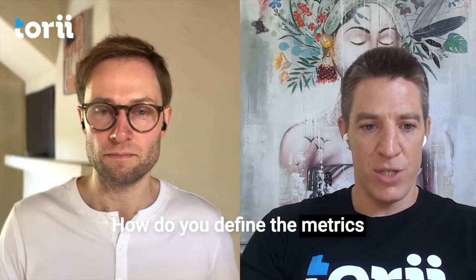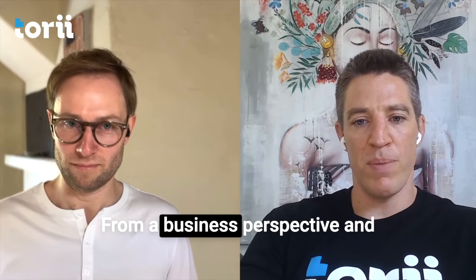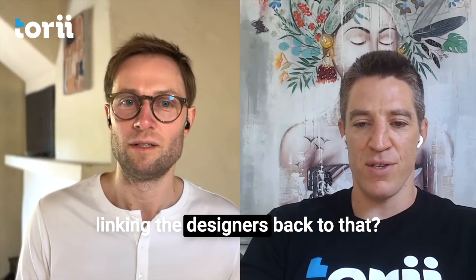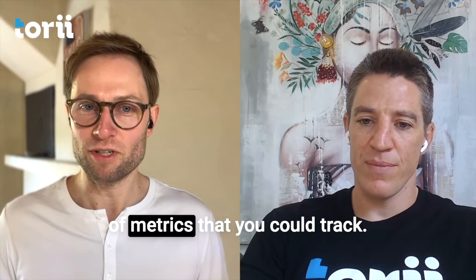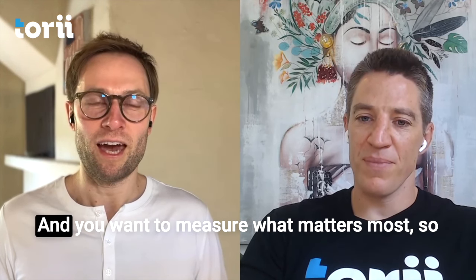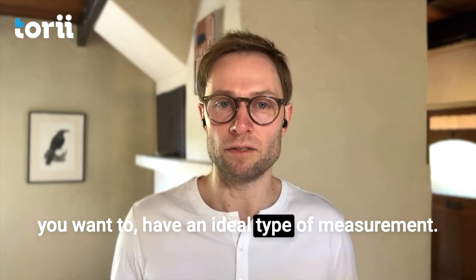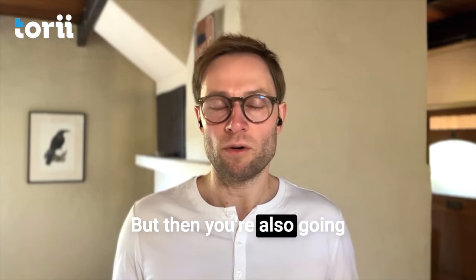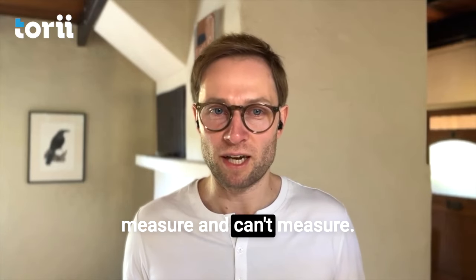How do you define the metrics to tie all of these initiatives to, from a business perspective, and linking the designers back to that? It's a good question because there are probably hundreds and hundreds of metrics that you could track. And you want to measure what matters most. So you want to have an ideal type of measurement. But then you're also going to have system constraints. There's things that you can measure and can't measure.